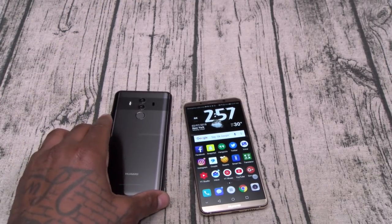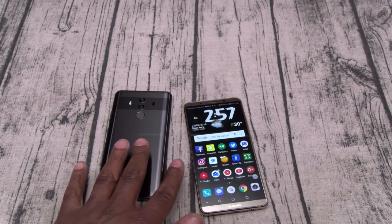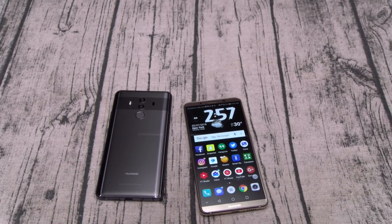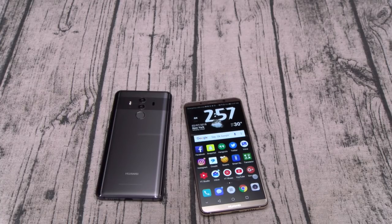All right, Samsung, pay attention. On the low, HUAWEI, if they make a few adjustments, now I'm going off track right here. If they make a few adjustments, listen to me, add a few more features, remove a few more features, HUAWEI could easily be the Samsung Galaxy killer. Easily. Now, I'll talk about that in a separate video.